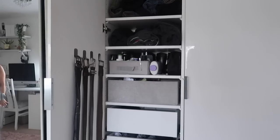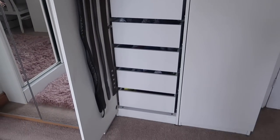So these wardrobes are also IKEA. They are PAX wardrobes, so they are the full height of the room. And we had mirror doors on one and plain doors on the other. Matt has these wardrobes. His wardrobes are also really nice and organised. He's got the drawers on the bottom and shelves on the top.